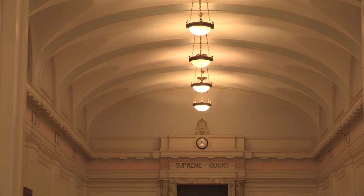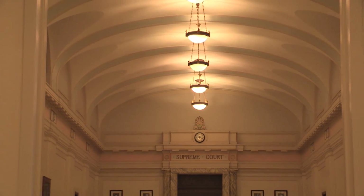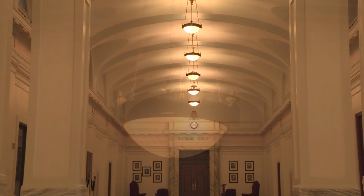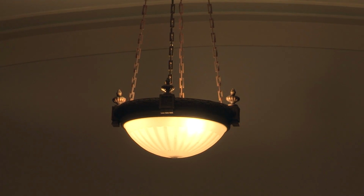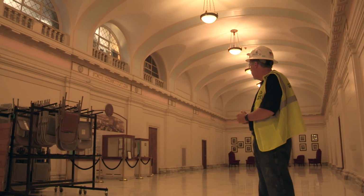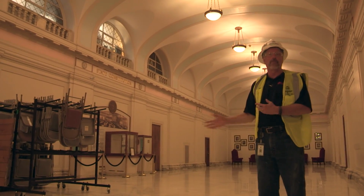So this hallway, as magnificent as it is, has been changed. The light fixtures are not the original light fixtures. The original light fixtures were the Acorn fixtures. It's certainly a very handsome space, but the original space was a little bit different than the space that we see today.